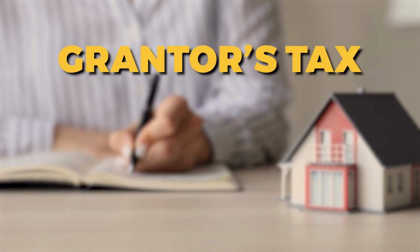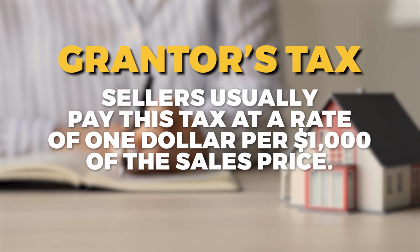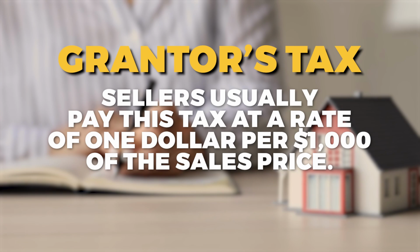Now, another governmental or state fee is a grantor's tax. In Virginia, sellers usually pay this tax at a rate of $1 per $1,000 of the sales price. So even though it's technically a seller's cost, it's important to understand as it may factor in some of your negotiations.